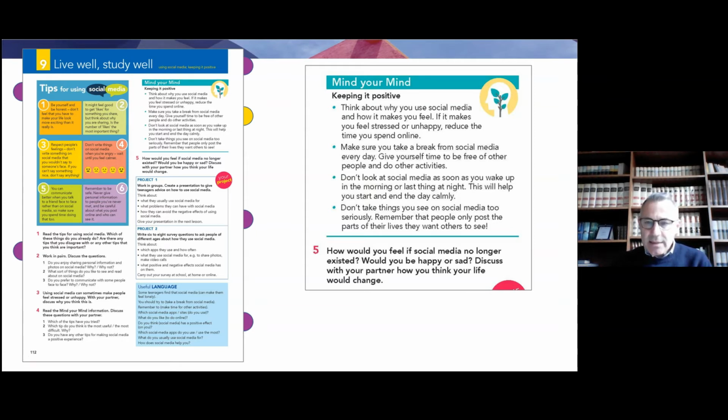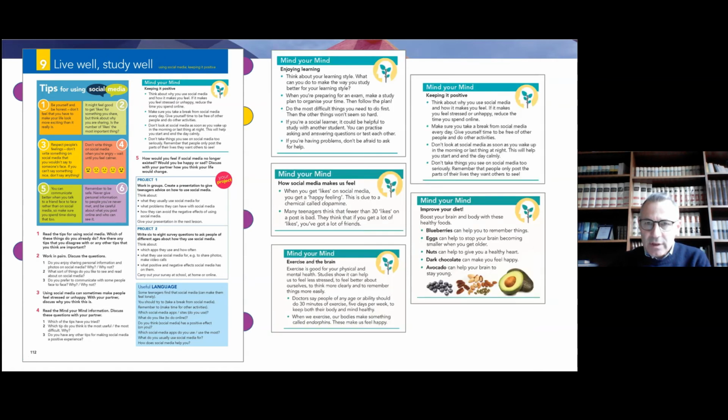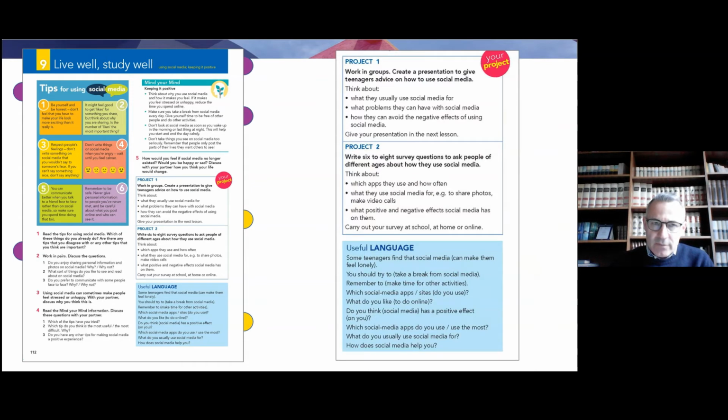Okay, and the Mind Your Mind sections, you'll find them all the way throughout the course book, and there are numerous. They come together with the Live Well, Study Well sections. Okay, and to finish off the part on Live Well, Study Well, there's your project, and this gives students the opportunity to put what they have learned into practice. It gives them a platform to practice presentation skills and to work effectively as part of a team.